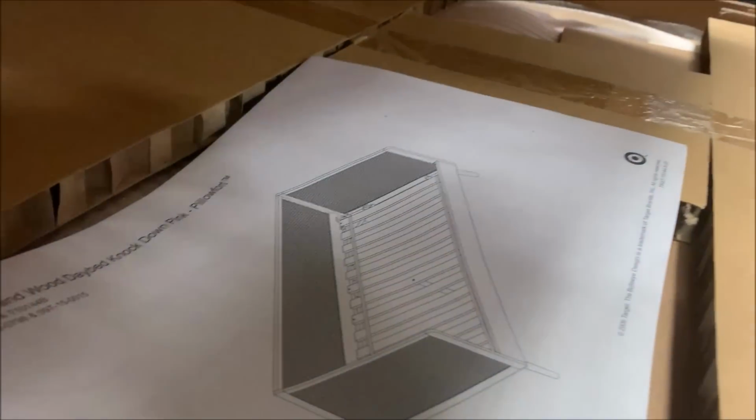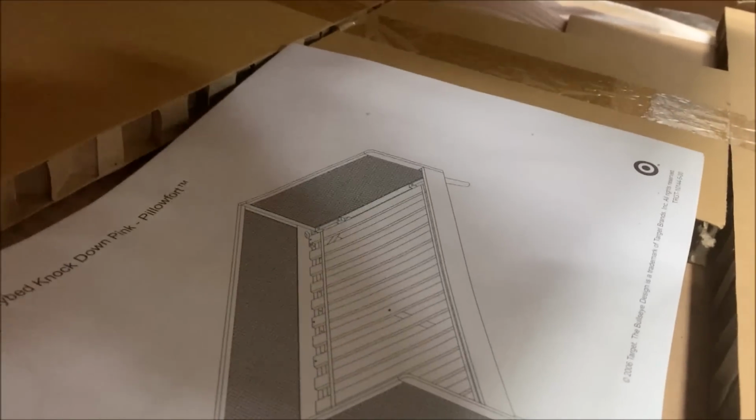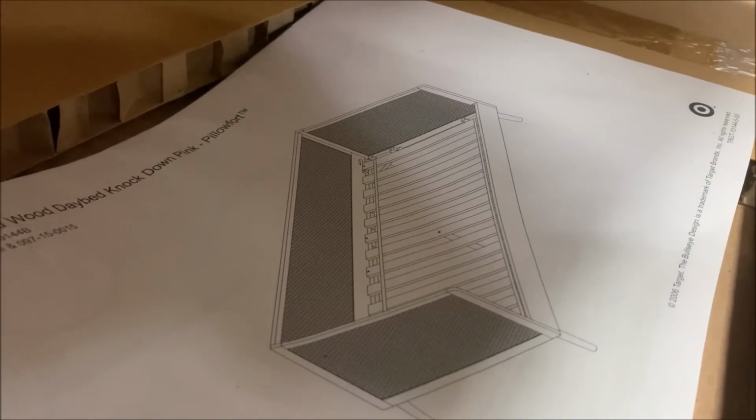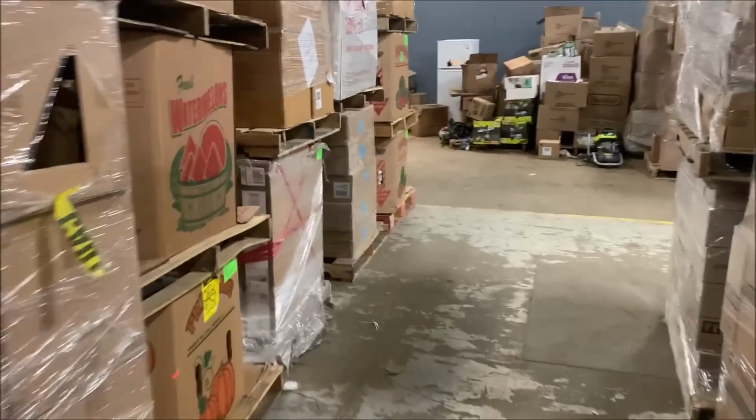Is this the open one? There might be another one because the top one in the auction was open. Oh, maybe that's open. Oh, I'm trying here. Here we go. So that's what they look like. Maybe that's a futon instead. No, wood daybed. And I paid $150. There are, what did I say, six of them? Yeah, six of them.